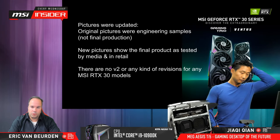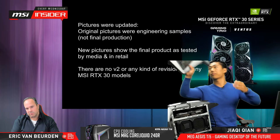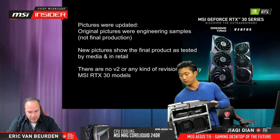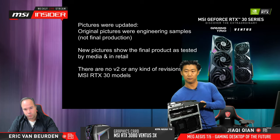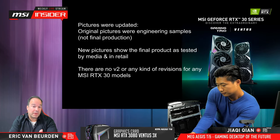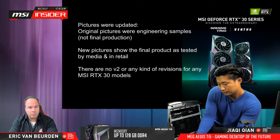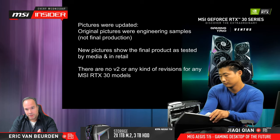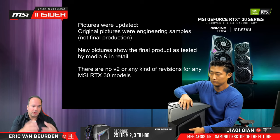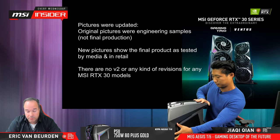No. We have one version of Gaming Trio, one version of Ventus, let's say an OC and a non-OC model. But that's it. There is no revision. And in the market, you can only find one version with one set of capacitors on it in one certain configuration. So please don't be confused. It was all, in the end, due to the driver. And what we're now doing is updating the product photos on our product pages.